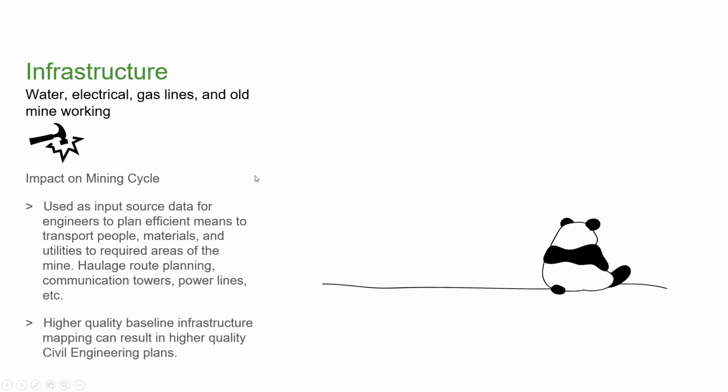Oh, right. So here you will see my example. We're missing an infrastructure map. So this is a very nice, sad panda who's upset that there's not a lot of maps out there. So infrastructure mapping, although it's not really geologic mapping and is often forgotten, can really, really be critical to the process, as well as can put you guys at risk.